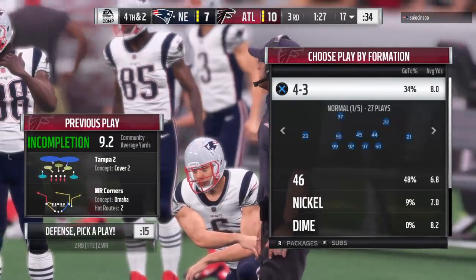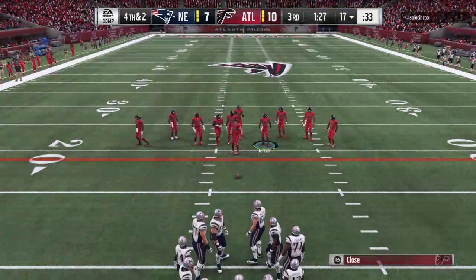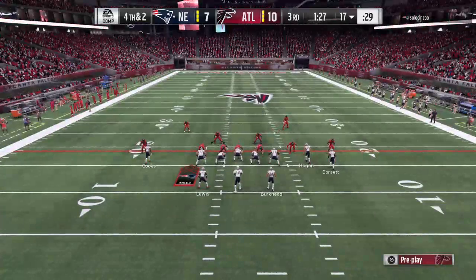This is an offense that continues to struggle to sustain a drive. Looks like they're just totally out of sync, whether they're running the ball or passing the ball like we saw there. I don't know. The rhythm seems off.